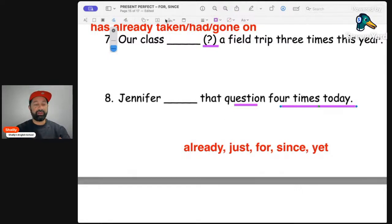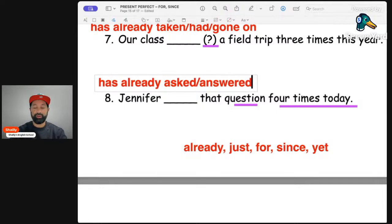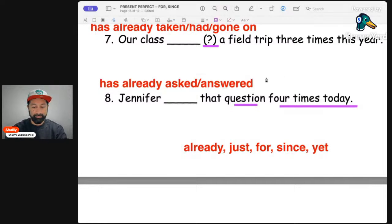So, if it's a question, there's basically only one verb we're going to use, and we have to first match Jennifer has, and I would put already asked. Jennifer has already asked that question four times today. There could be one other possible verb we could do. Jennifer has already answered that question four times today. Maybe many people keep asking her the same question. So she's already answered it. All right, perfect. Good job.